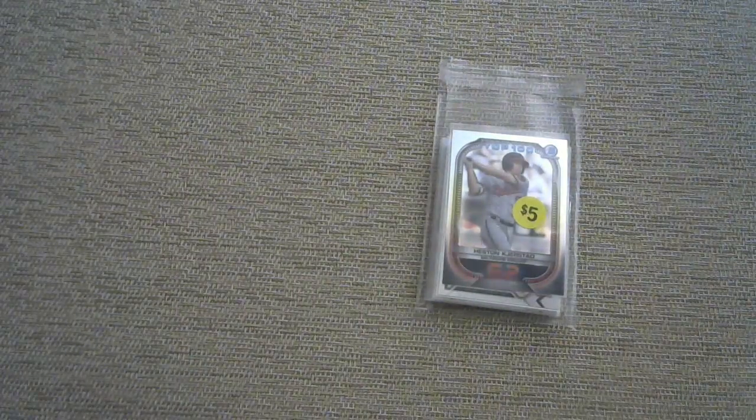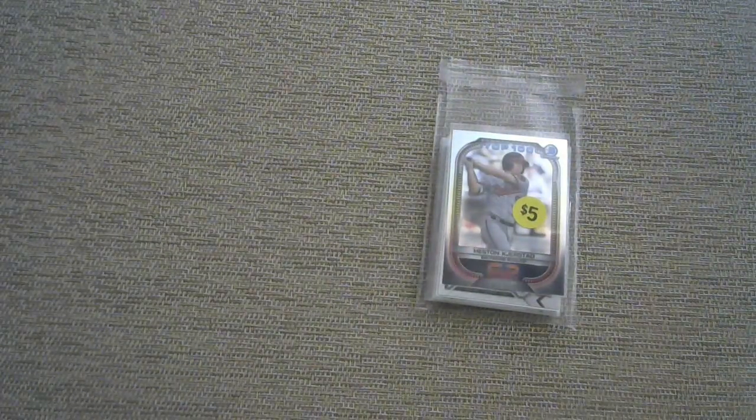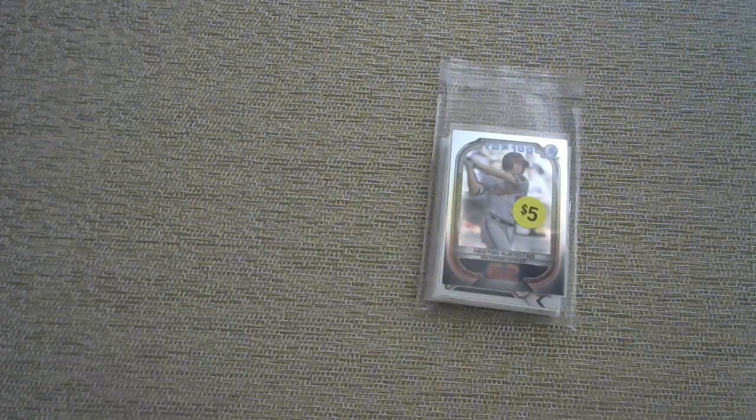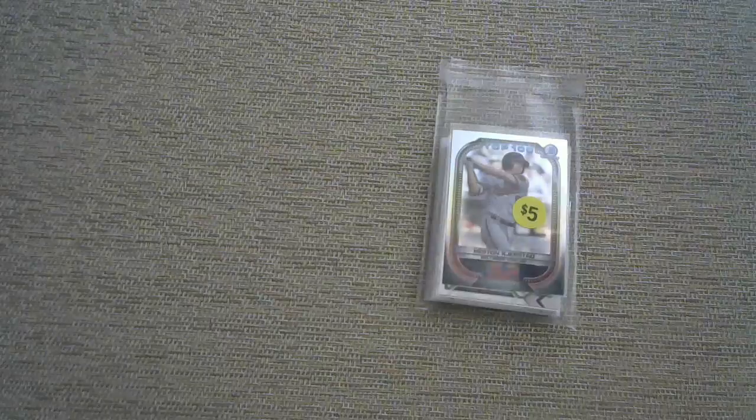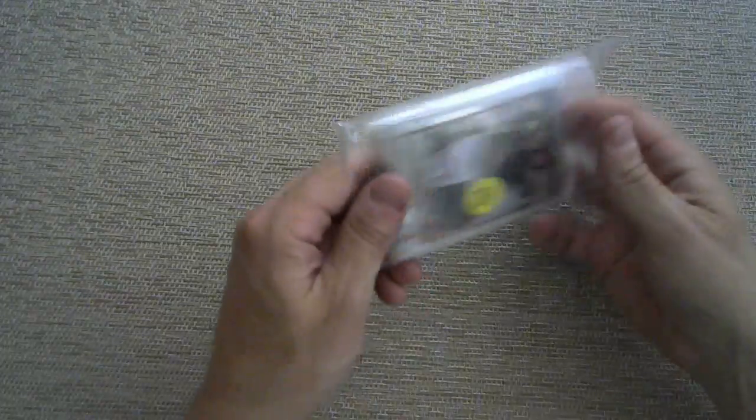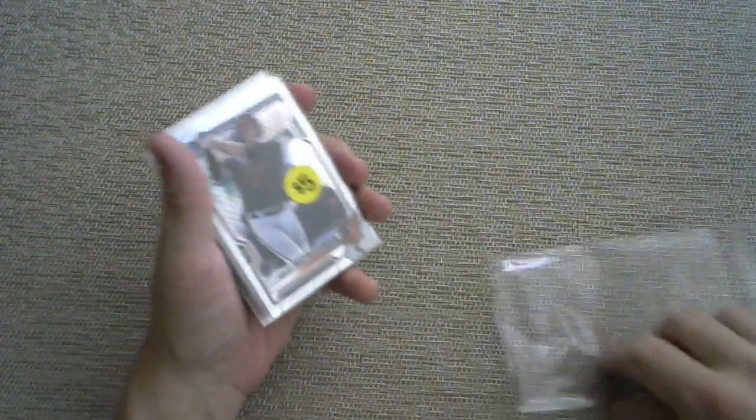Okay. So that would be Orioles pack number one, in case you're interested in baseball cards that feature Baltimore Orioles players.